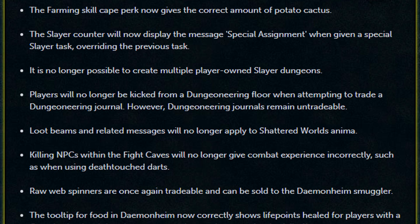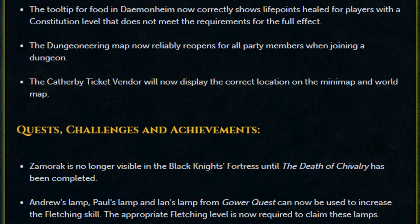Raw web spinners are once again tradable and can be sold to the Demonheim smuggler. The tooltip for food in Demonheim now correctly shows life points healed for players with a constitution level that does not meet the requirement for the full effect. The dungeoneering map now reliably reopens for all party members when joining a dungeon.